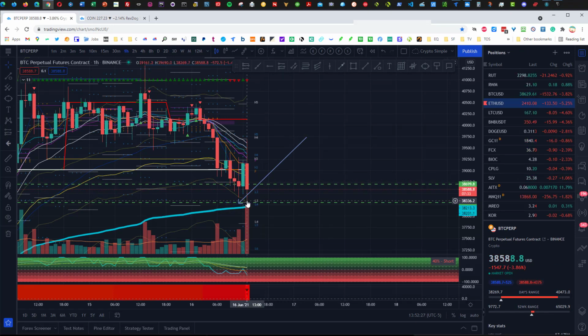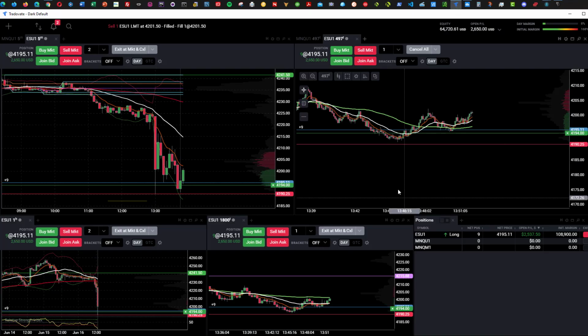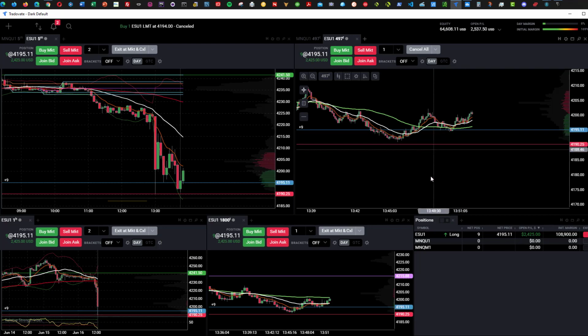That level's holding though. So if it holds another hour in, the hour is about to close. It's 13:52. If it holds in the second hour, then probably go long. Order filled. All right, so which one got filled? So we got a profit taken out. So we're not going to go negative now.